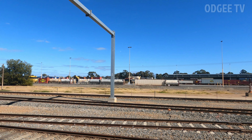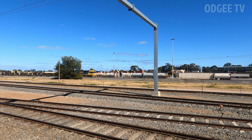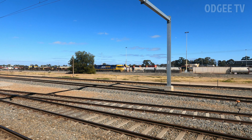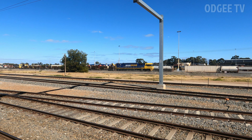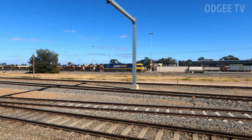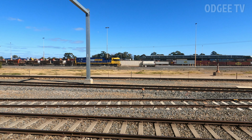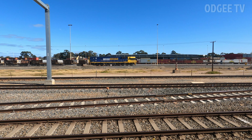Yes, there's the Kilburn freight train railway station. That's where they load up all these big long trains with big containers, and they go around the whole of Australia, from Darwin, Sydney, and also to Perth. And some of these trains can be 1.8 kilometers long with all the cars, all the load, and they're very powerful locomotives.